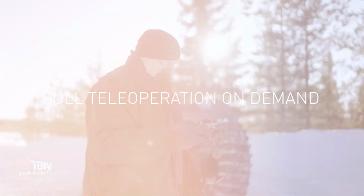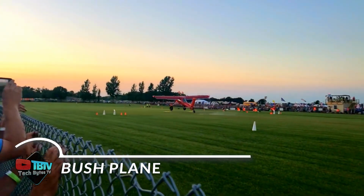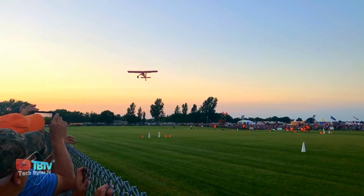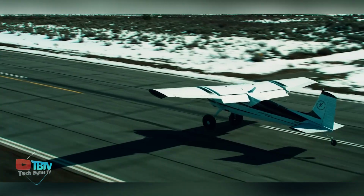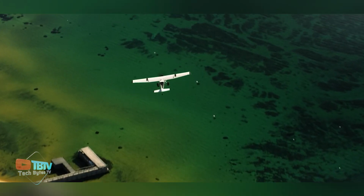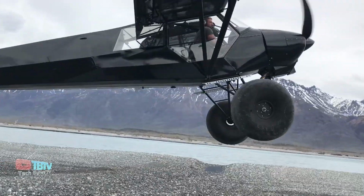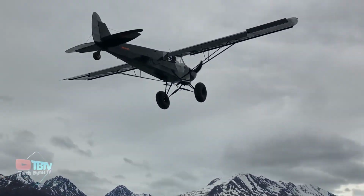If that's not enough, the next one will look like a beast, because monster doesn't cut it. Bush planes defy convention and take exploration to new heights with their unparalleled traversing ability and exceptional adaptability. Equipped with large, low-pressure tires and folding wings, they can land at ultra-low speeds of 18 kilometers per hour, allowing operations in areas inaccessible to conventional aircraft.